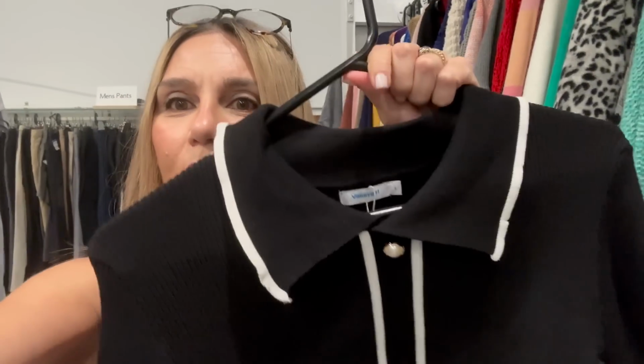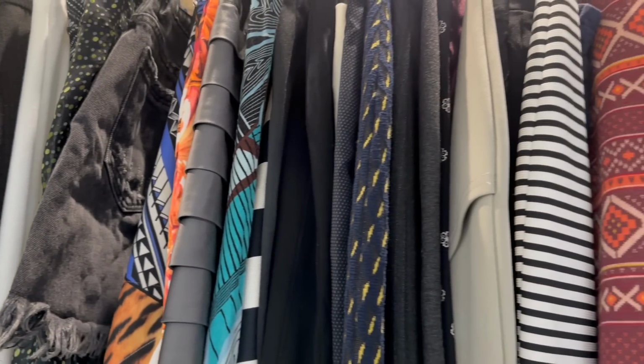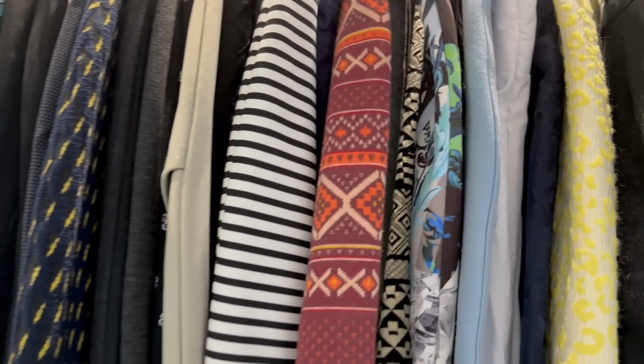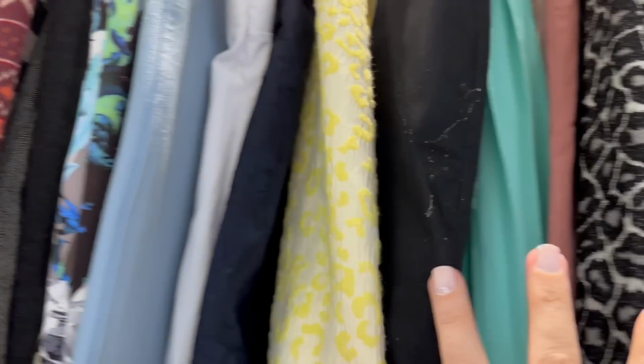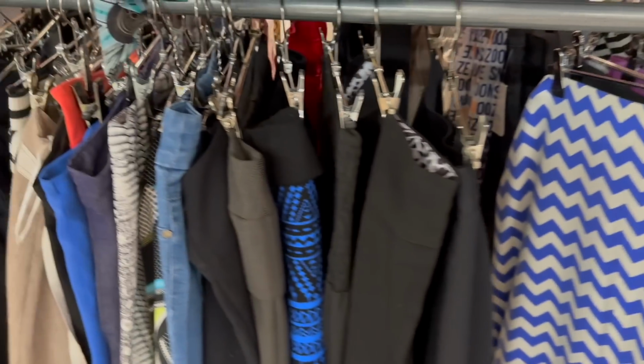It's fast fashion, Valley Girl. It's a size large, but it looks small. Should I give it a go? I'll just try it on. If I just pan across, hopefully you see my point, because all these patterns and colors are very dated, right? I mean, I'm just not into it.